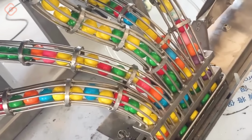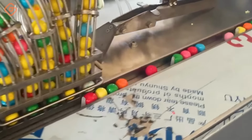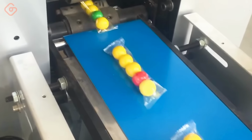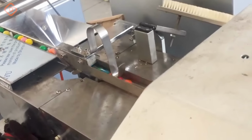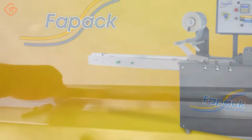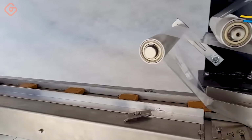Multicolor candy packaging machine suitable for wrapping bubblegum sticks with various colors. The packaging machine can pack 60 to 200 pieces per minute, depending on the type and size of the product.